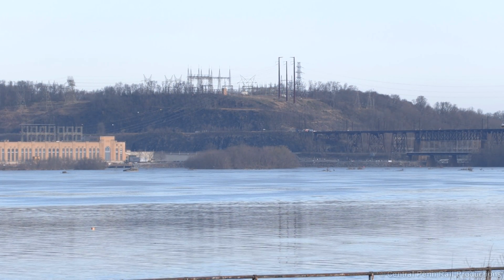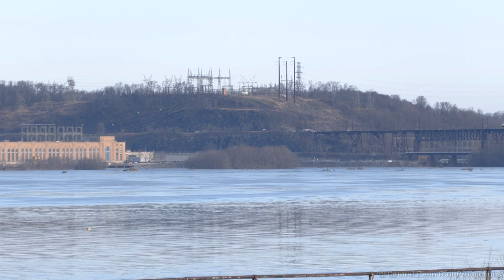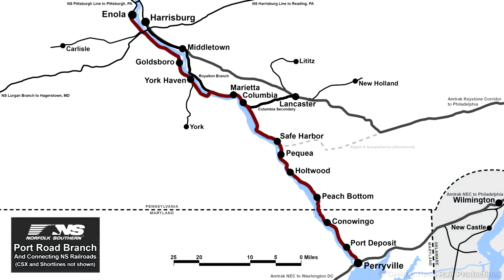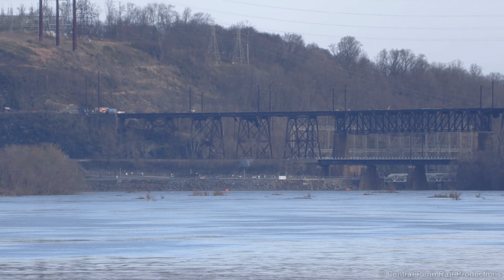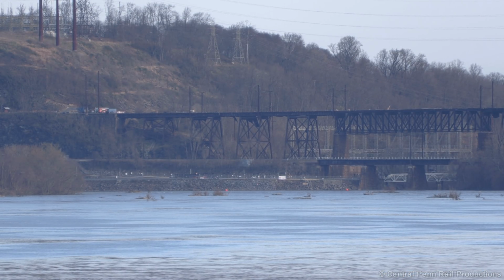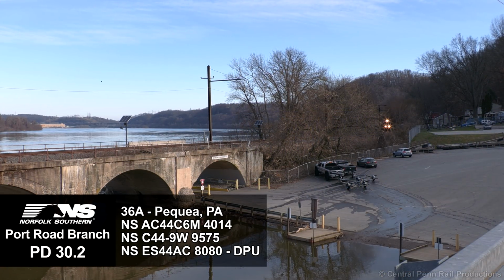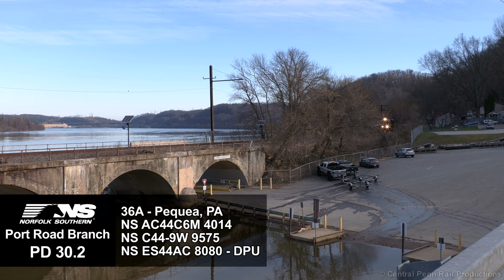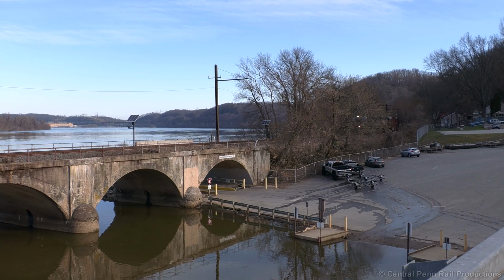I'm at Peckway, situated just below the Safe Harbor Dam along the Norfolk Southern Port Road branch between Harrisburg, Pennsylvania and Perryville, Maryland. Though this is the busiest line that follows the river at about 10 trains per day, finding one can be rather difficult since the traffic predominantly runs at night. Fortunately, on this spring morning in March 2021, 36A departed Enola Yard at sunrise for its journey east to Edgemoor, Delaware.